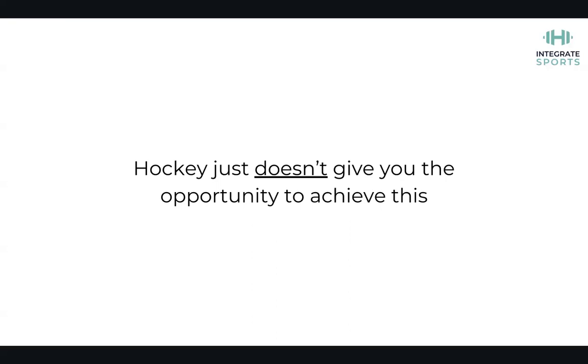So the sport doesn't give you it. So you have to do the things your sport doesn't give you if you want to try and get yourself quicker. Otherwise, you just end up doing more of the same. And more of the same, as we know from training, does not mean you get better. You need to give the body a stimulus that it's unaccustomed to, not that it's accustomed to. So more of the same is not going to cut it. We have to do things differently.